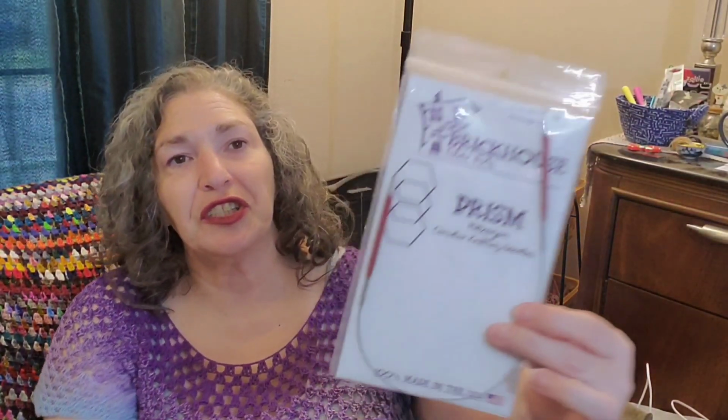These are from Brick House Fiber Arts. They're called their Prism. They're made 100% in the US, at least that's what they claim. I'm assuming that is accurate, although I do know that not. Anyway, we're not going to get into that. These are called Prism Hexagon Circular Knitting Needles.